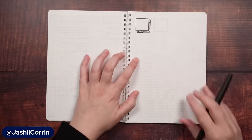So to start with, I'm going to map out, okay, if this was my spine and I said that it was 2 centimeters in either direction, the tallest I can go up is another 2 centimeters.